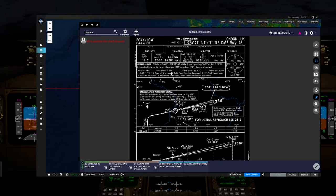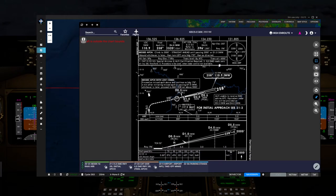Oh, sorry, folks. If we go missed approach, and that's what these directions are here, we'll see it in a picture in a moment. Climb to 3,000, straight ahead on runway heading until we pass 2,000 feet or DME 1.0 of the India Whiskey Whiskey, our localizer. Then we're going to turn left to 178 and then continue on as directed. Now, here's where the transition altitude is, of 6,000.